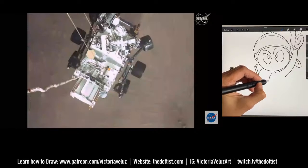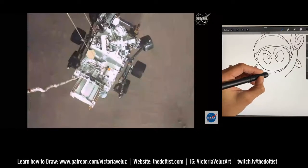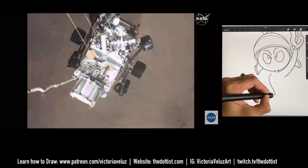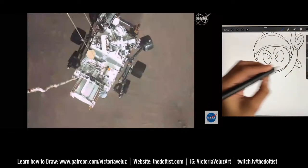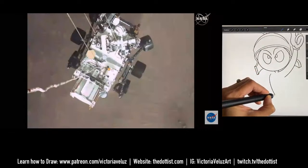And if you look down toward the bottom part of the image and toward the left, you can see that gold umbilical. That's what's transferring all the information between the rover and the descent stage, including this video. This picture is coming down from the camera up on the descent stage down to the rover through that cord, in addition to other information that's going back and forth.